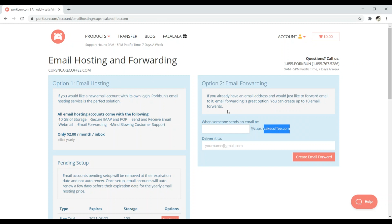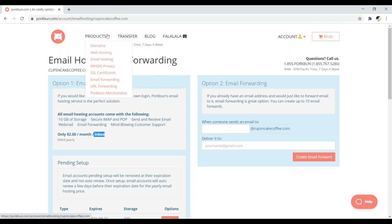Now, if you want to have some type of more secure, dedicated solution, they do provide email hosting, and it's only $2 a month. And it's pretty good. Okay, that's not bad. $2 a month. You get 10 gigabytes of storage, email forwarding, customer support. Okay, send and receive email, webmail. Really simple, easy to use, straightforward email hosting at a great price, $2 a month per inbox. So what that means is per email. Okay, so hello@cupsandcakecoffee.com would be one inbox, if that makes any sense. Okay, and then we take a look at their products, and that's pretty much it.